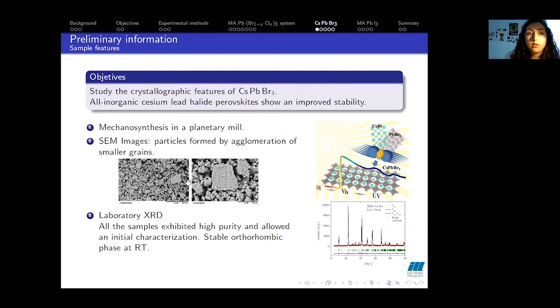As you can see in the picture, there are bigger and smaller pieces, but this picture has smaller agglomerations of grains, which we think were single crystals, smaller pieces of single crystals. We did confirm with some laboratory X-ray diffraction measurements, because the samples were very well crystallized and they seem perfect to do a study with neutron or X-ray diffraction.